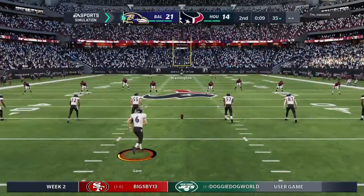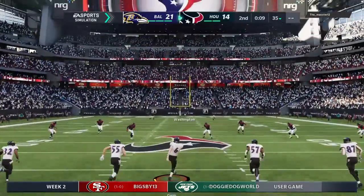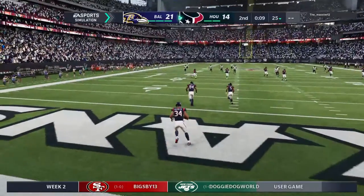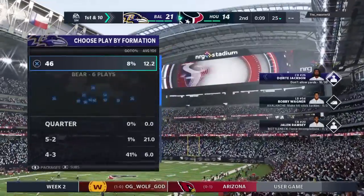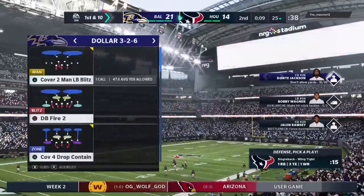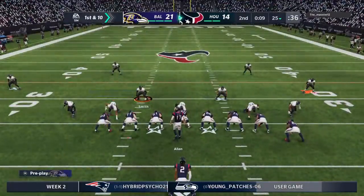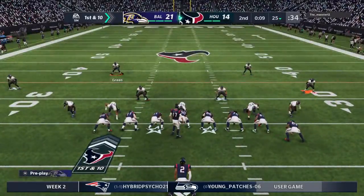So not much time to work with here. 9 seconds remain in the half as this one is away. And a fair catch signaled for and taken successfully. The Texans take over 1st and 10 at their own. They're coming out with a jumbo package to start the drive.